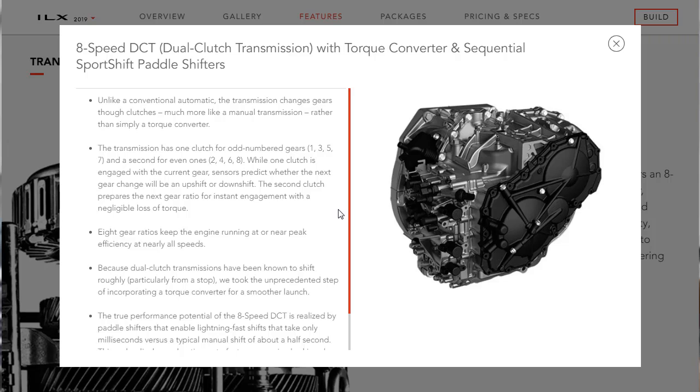I like it. Here's a little more information about that transmission with torque converter and sequential sport shift paddles. Unlike a conventional automatic, the transmission changes gears through clutches, more like a manual transmission rather than simply a torque converter. The transmission has one clutch for odd-numbered gears and a second for even-numbered gears.